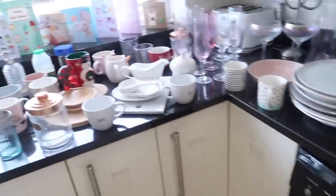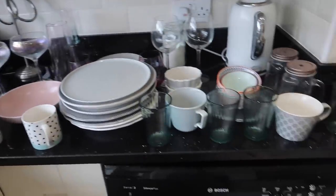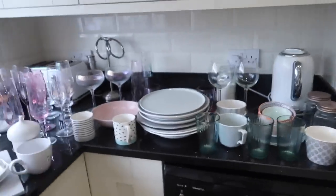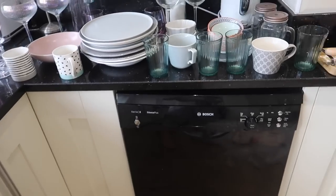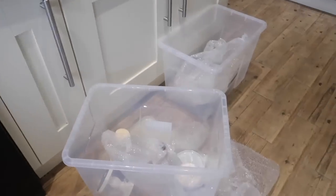So, anyway. At the minute, I'm just emptying everything from my flat onto the worktop, and then I'm running it all through the dishwasher just to make sure it's clean, because it's been in these boxes for months, wrapped up in this. You know what it's like. I just want to make sure everything's hygienic and clean. So I'm going to run this. Well, it's not all going to fit in the dishwasher, clearly, but I'm going to put my first load in the dishwasher now, and then I can work my way through the other tubs. I've nearly emptied 2 out of 4, so we're doing well.